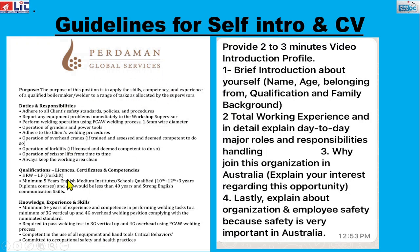There are some licenses they ask for, but that is not a must. They will provide them after you reach Australia, like the forklift operator's license or EOT crane operator's license, etc. They will train you and provide the license for those who do not have it. These are the other details; when you prepare a video or a CV, you should follow these guidelines. So you have to read it properly, understand it, and prepare accordingly.